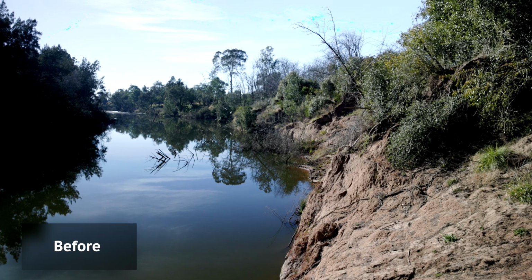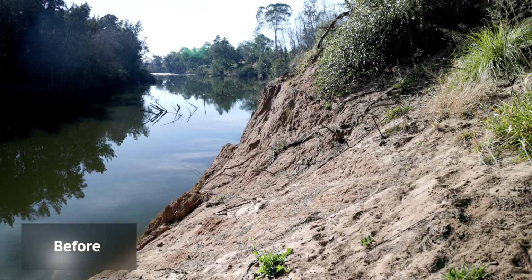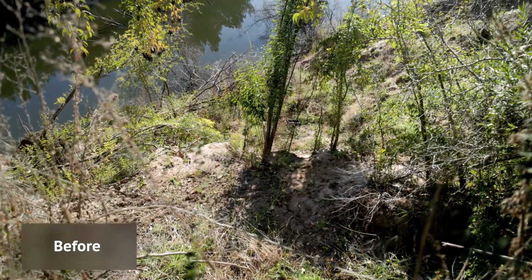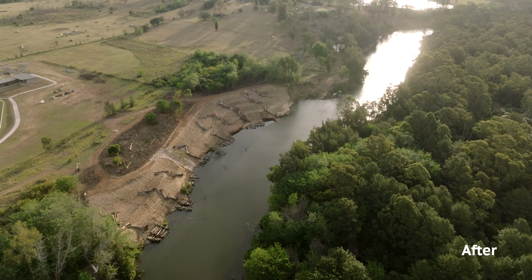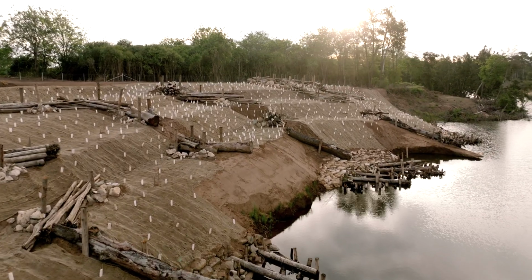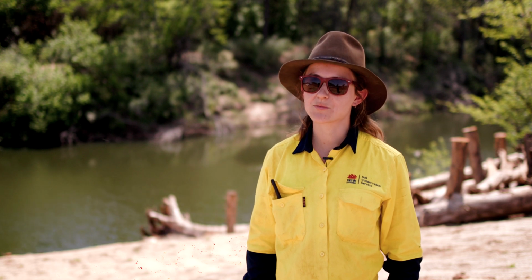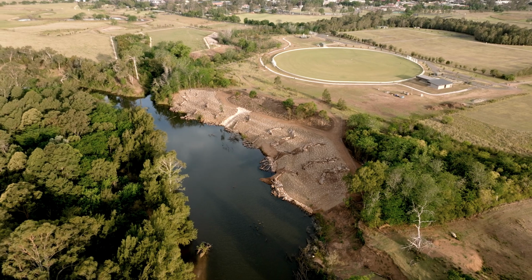The conditions of the Ferguson's Land Bank were heavily compromised after the floods of 2016. The bank was heavily exposed, there was no natural revegetation, there was a lot of slumping and sediment loss. The riverbank had retreated over 30 metres and was progressively getting worse with each flood. So we'll achieve a stable site that will have great environmental outcomes, but will hopefully also provide inspiration for what's possible in the Hawkesbury-Nepean catchment with riverbank restoration, and provide a site that the community can engage with and be proud of.